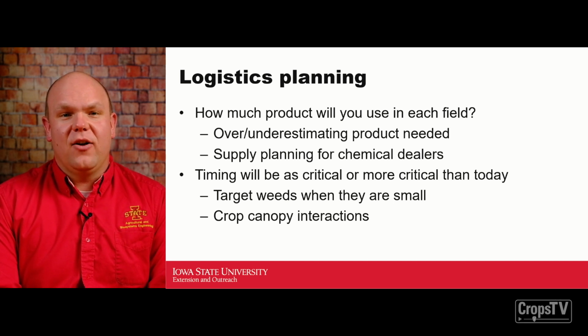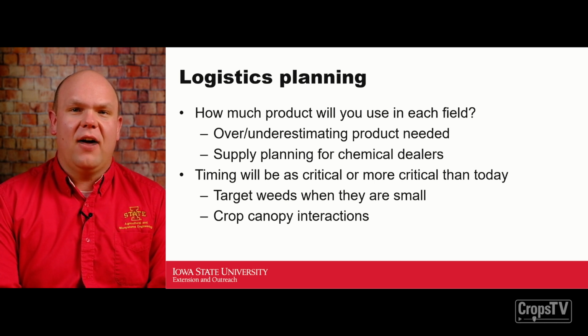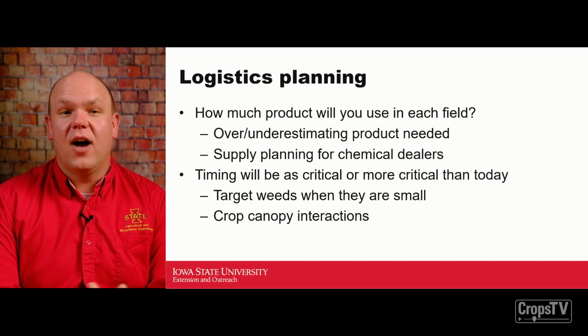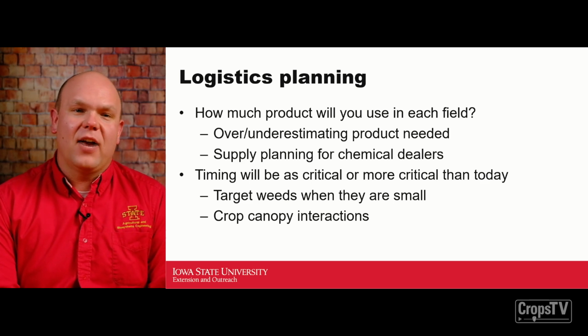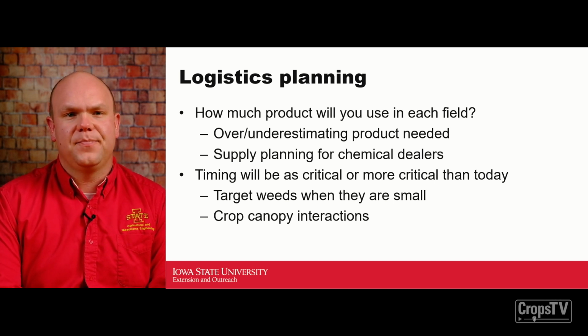As we talked about, not only is timing critical to getting good control on a weed, it's going to continue to be more critical in the future. Also, as we start to think about green-on-green technologies, I want you to think about how the crop canopy plays into that. If we are able, in 5 to 10 years, to go out and sense weeds within the crop canopy of the desired crop we're growing, how does that canopy affect our ability to see weeds that are down in the row or underneath that soybean or corn leaf? And how does that impact when we might want to target spray that field, depending on what the crop canopy looks like?